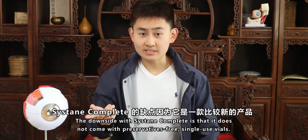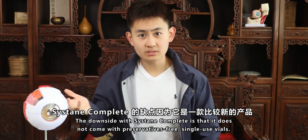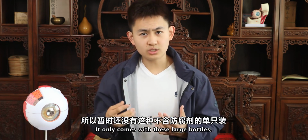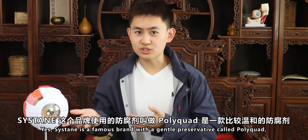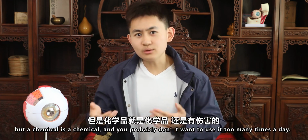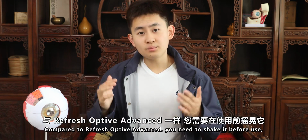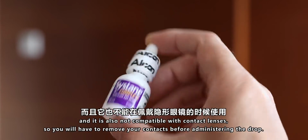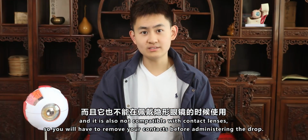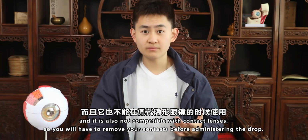The downside with Cysteine Complete is that it does not come with preservative-free single-use vials. It only comes with this large bottle, so it will contain preservatives. Yes, Cysteine is a famous brand with gentle preservatives, but a chemical is a chemical, and you probably don't want to use it too many times a day. Compared to Refresh Optic Advanced, you need to shake it before use, and this is also not compatible with contact lenses, so you will have to remove your contacts before administering the drop.